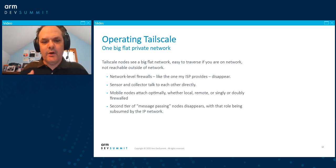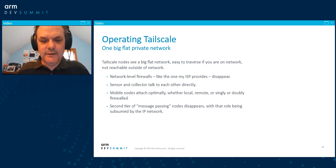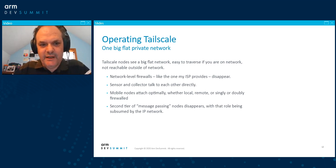So at home, in my home lab, I have a network level firewall that my ISP conveniently provides. That goes away for the purpose of this traffic. Importantly, for the simplicity of the network, the sensor and the collector can talk to each other directly. That's because my sensors are uniformly connected to Linux hosts, rather than controllers, which was suitable for my needs.